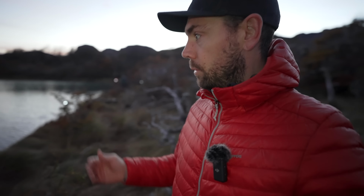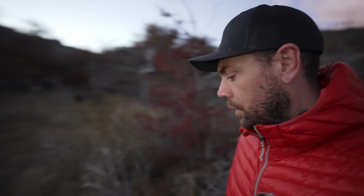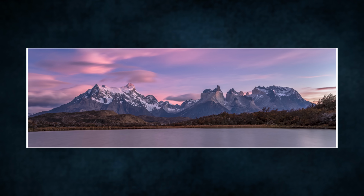Usually there's something floating, like some dead wood, some driftwood, or some rocks. You can sometimes use a polarizer to accentuate the rocks in the foreground. But this morning, I think I'm pretty happy with just your stock standard shots of this beautiful alpenglow.